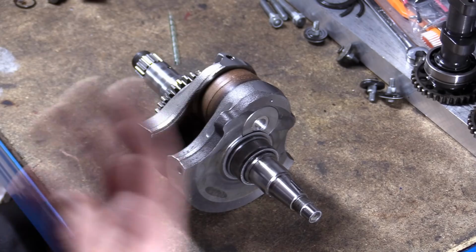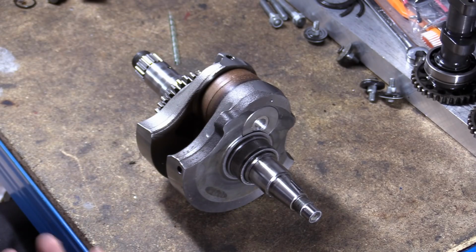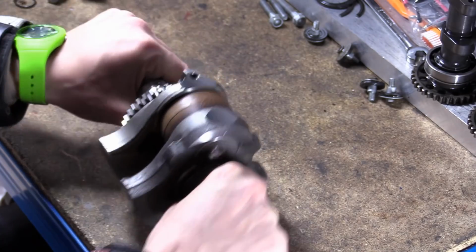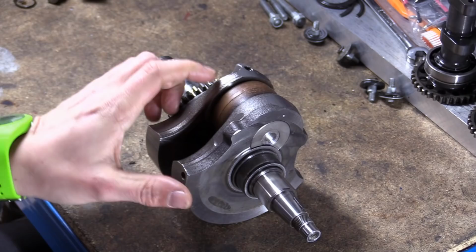Usually, like I say, you make no assumptions, and you've got to get all the data before you start trying to piece it together. I thought it would be fun to put my credibility on the line and make a prediction. So this crankshaft is solid. I haven't done anything yet.